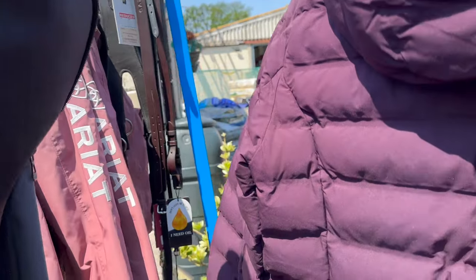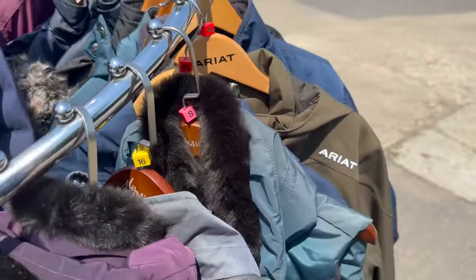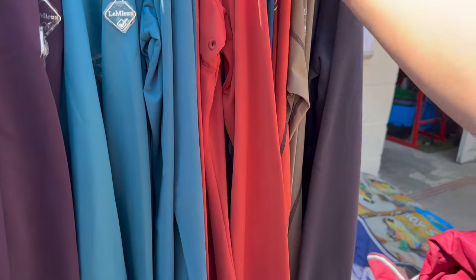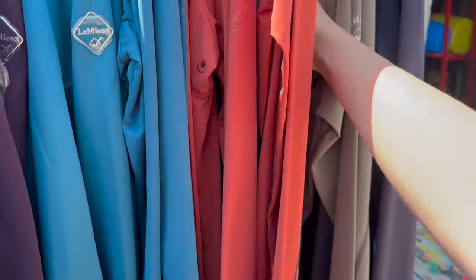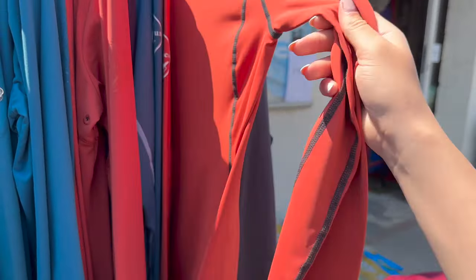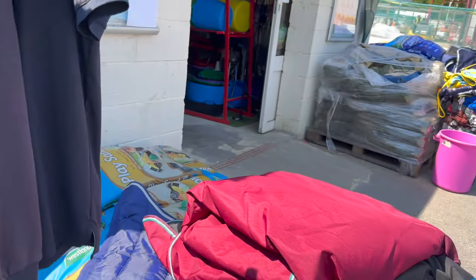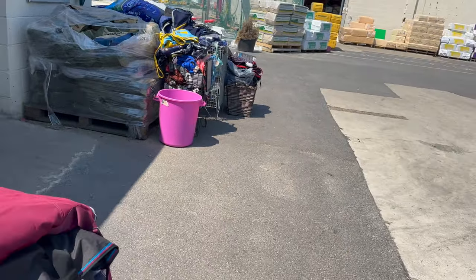Oh my goodness. Let's have a look at the Lemieux stuff. Please do ignore the background noise. I really like this set, actually. This colour's cute. Oh my god. That noise is really annoying, but I think I'm gonna get the Ariat pillow.